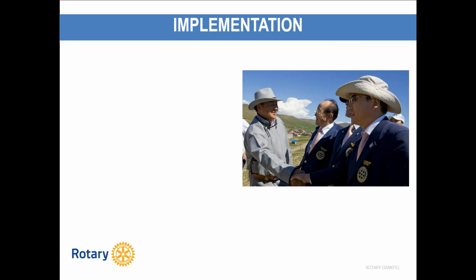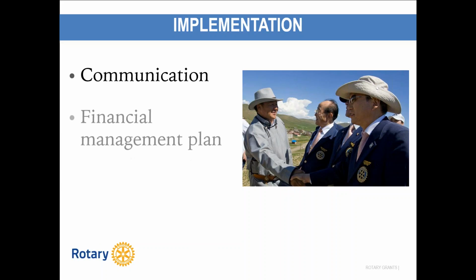Let's talk about implementation. Communication is crucial to a successful implementation. For example, you should communicate regularly with partners and community members about the progress of the grant, or scholars about the progress of their studies, or both partner clubs and districts to report on how funds are being spent, or the Rotary Foundation according to the reporting requirements of the grant terms and conditions.